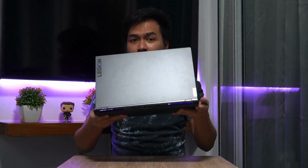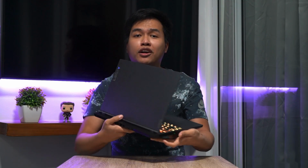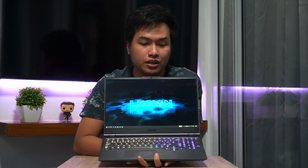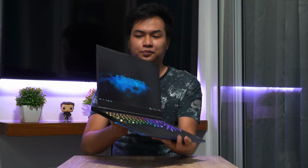This is an all-metal chassis, with per-key RGB, unlike the Legion 5Pi or Legion 5i that only has a 4-zone RGB keyboard. This one is a per-key RGB keyboard powered by Corsair iQ. And mind you, this is the only gaming notebook right now, alongside the Legion Y740 and the Y730, that has a keyboard co-worked with Corsair iQ.